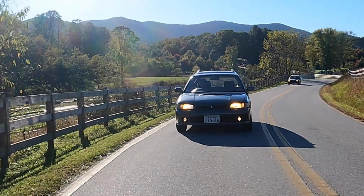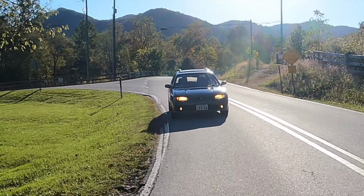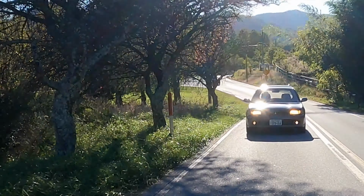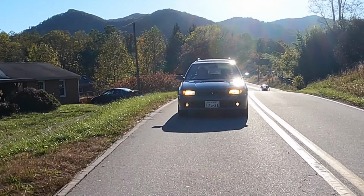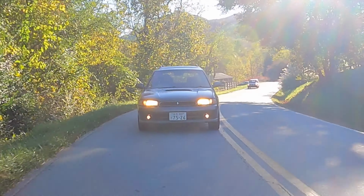Sure, we got Subaru Legacies, but Japan got this body style a couple years before we did, and we never got that twin turbo engine. That's right, this is a factory twin turbo car, which is just the coolest thing in the world. So I'm excited to share it with you guys today.